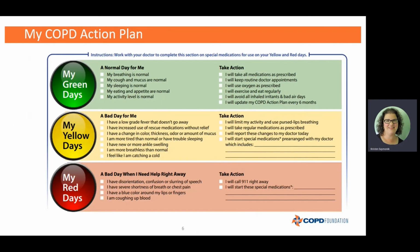Now, the bottom portion is very important. This is a plan that you can follow on good days and bad, just like we said before. But it's very important because when we are in trouble, when we're having a bad day, when we really don't feel well, we need to have a plan to follow. We need to know what to do so that we can identify those exacerbations or flare-ups early and make sure we're taking care of them right away so they don't get worse.